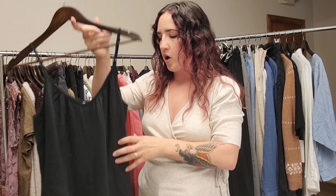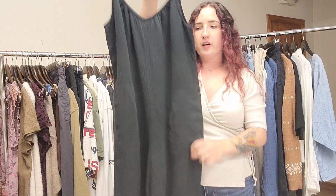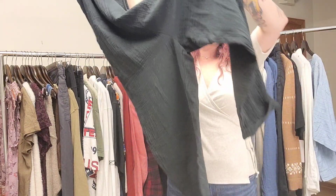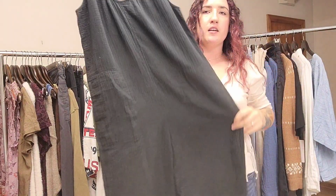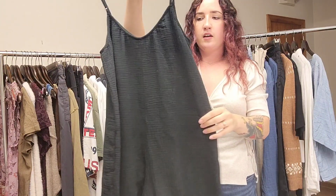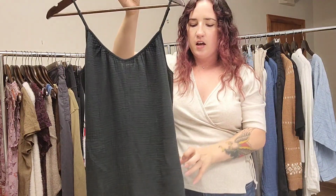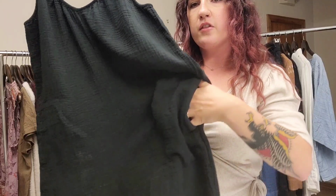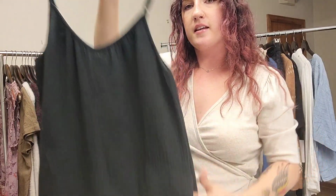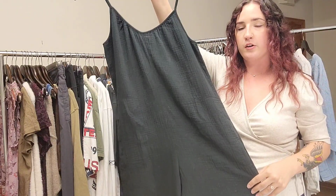This is a size small, and the main reason I picked this up was because this style is very on trend. This is an oversized, slouchy, hippie jumpsuit. And I've seen really good luck with this in all brands. Probably list this for $25 to $30. Has pockets, but I couldn't pass this up because I know the style is super on trend.